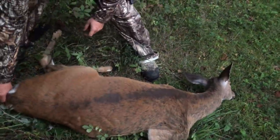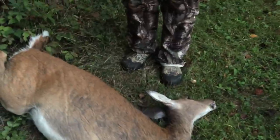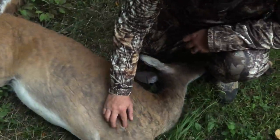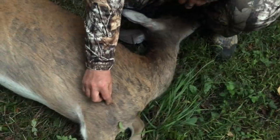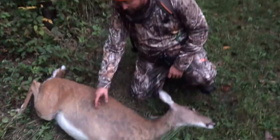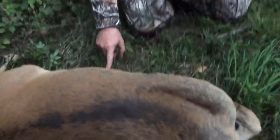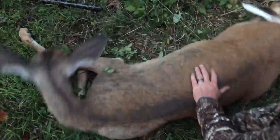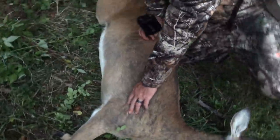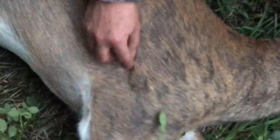All right. Man, look at her, how dark she is. They said they're shedding for the winter, getting their winter coat. That's a good size, dude. All right, so she was quartered just a little bit. I hit her right here. That's the entry. And then we've got a Mr. Hollow Point expanded slug right here on the backside. Look at that.